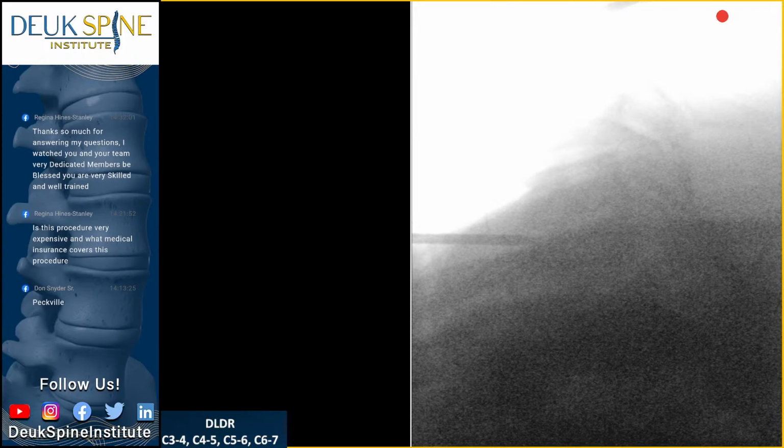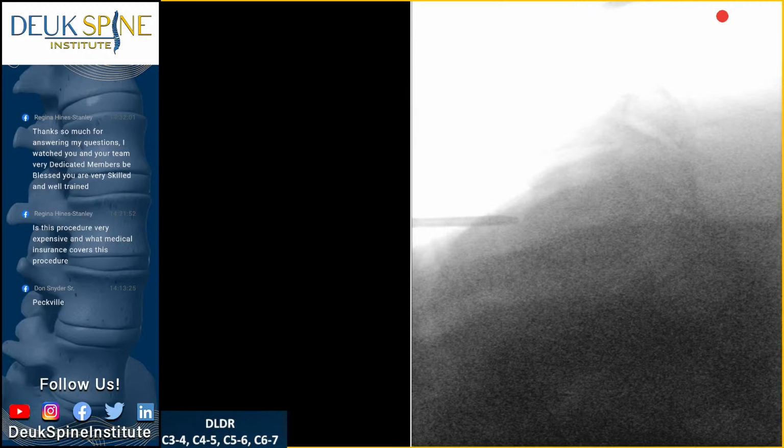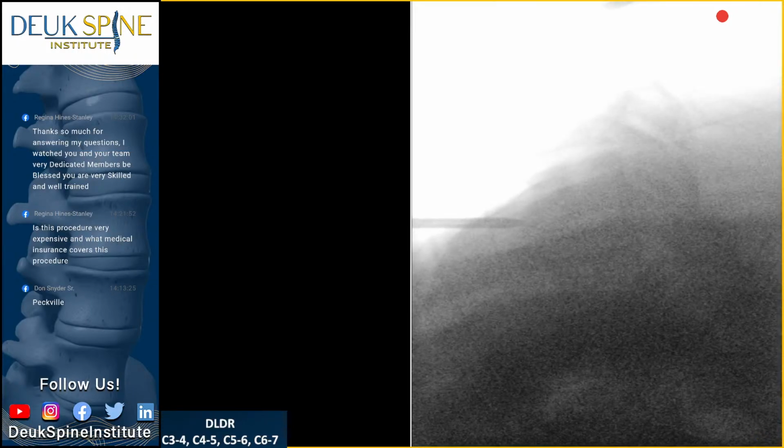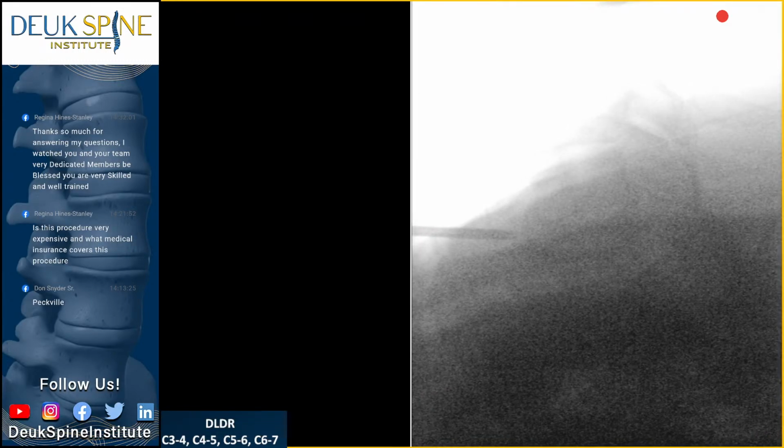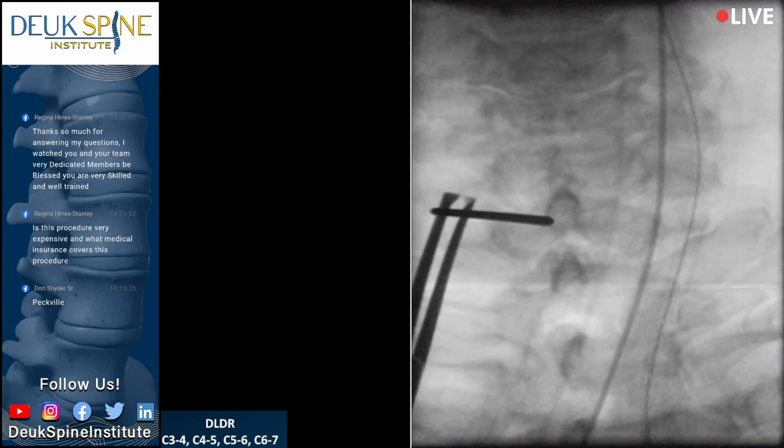Amazing. There's a big bone spur here. That's what you're seeing on the MRI, right? Yeah. Give me another AP. There's just too big of a bone spur. At least we're in the middle.